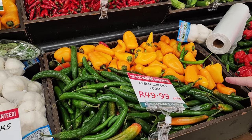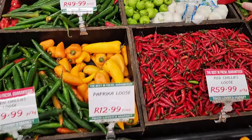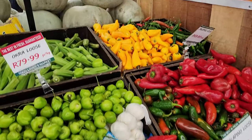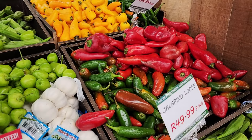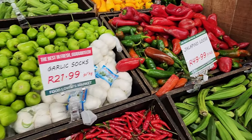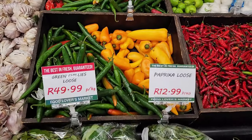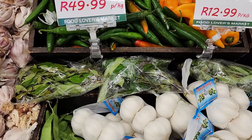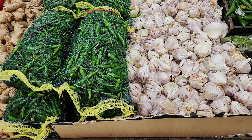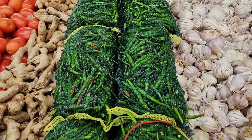Green chilies. I don't know what those are. I think they're habaneros, yellow habanero. Orange type. I think those are green habanero. They have loose jalapenos. Oh, they have red. They call them paprika. Those are less hot. There are so many chilies here, so many different types. Oh, and that's curry leaf. Wow, fresh curry leaf. Awesome. And in case you like your stuff in more bulk, you can buy a whole kilo of chili.